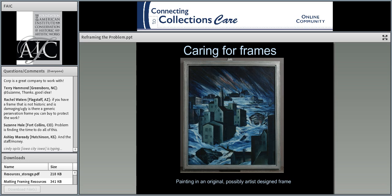All right, so coming into the home stretch here, this last portion of the presentation will be about some simple things you can do to take care of your frames. Sometimes in collections, frames are considered strictly functional items. But of course, original and period frames, as we all know, can provide important historical information about the artwork or the artist, and they can enhance the work aesthetically as well.